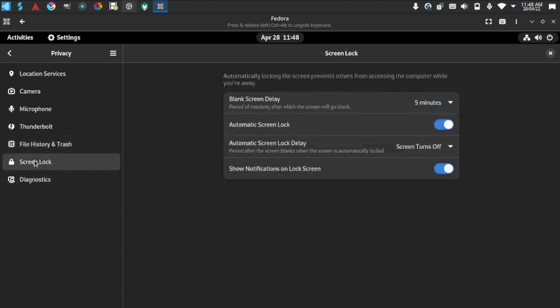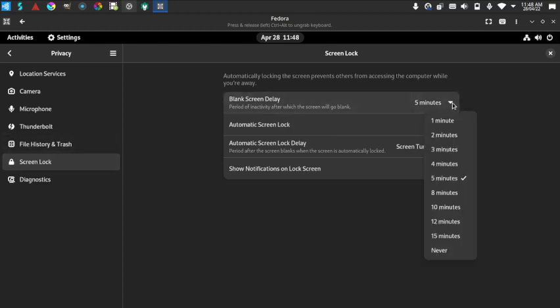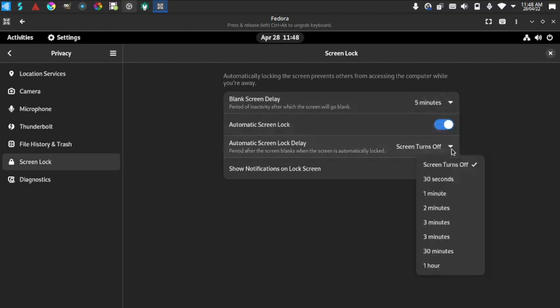The screen lock is there, so you can configure your screen lock. So the screen blank delay from 1 minute to never. So 1 minute, 2 minutes, different intervals are available by default. Then automatic screen lock you can toggle. Automatic screen lock delay also you can set from 30 seconds up to 1 hour, and show notifications on the lock screen. So this is a privacy feature. If you click off, then no notifications will be shown on the lock screen.